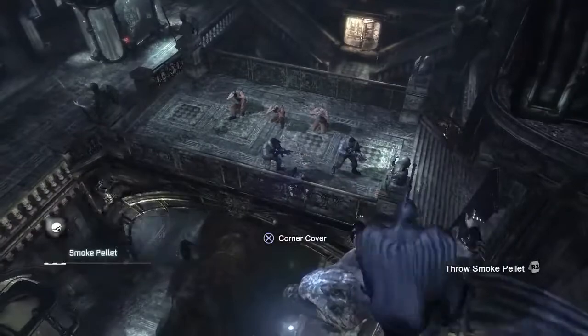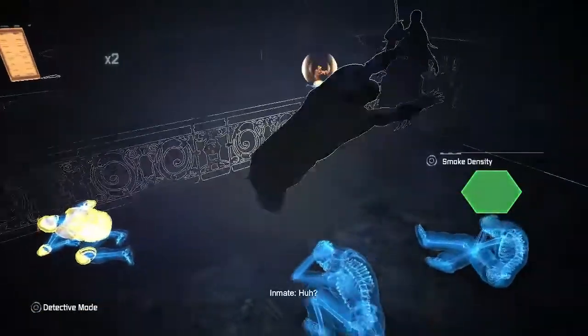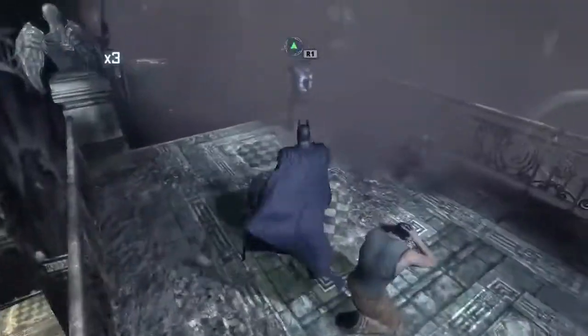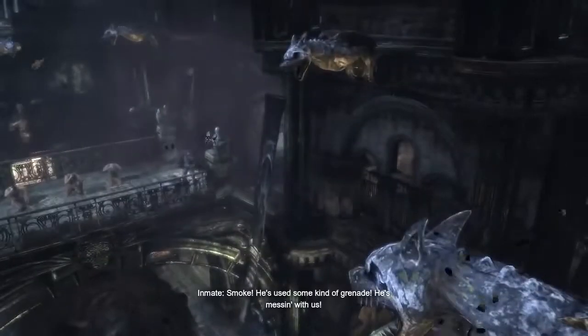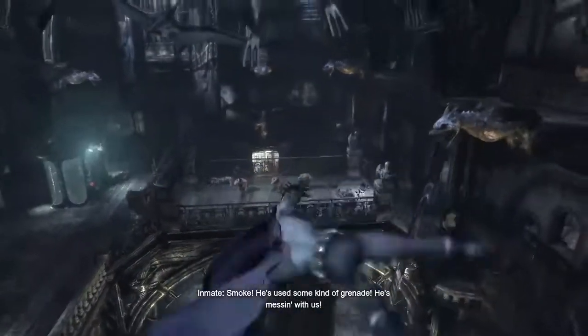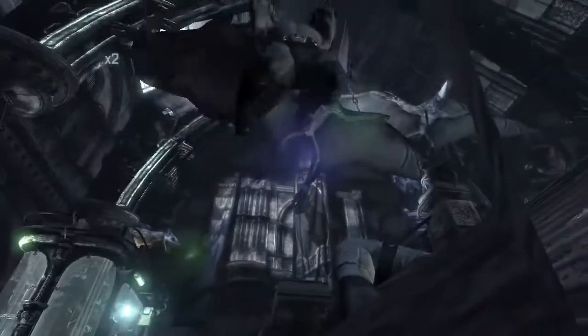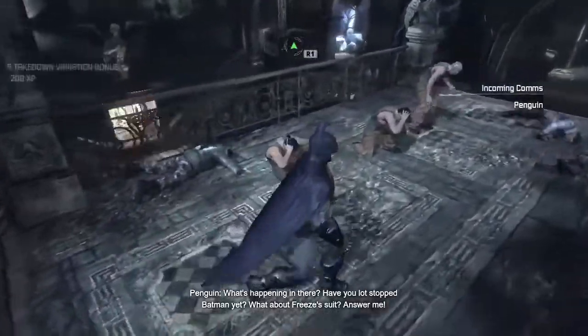Hurry! Take out the witnesses. And you'll stay safe. My bat gas will free them. I don't know what else he calls it. No, it's fine. I think it is just smoke bomb. But yeah, we just have the one lad there. Ba-da-dun-dun-dun-dun. Brush your teeth. Every day.